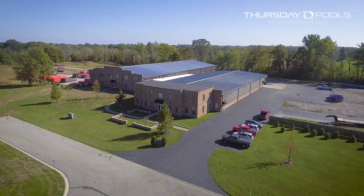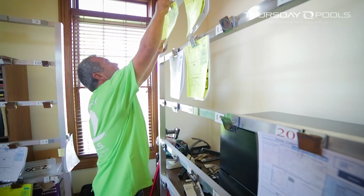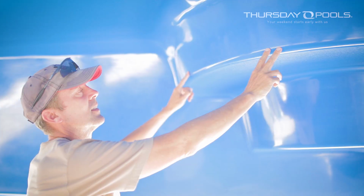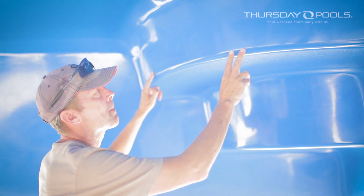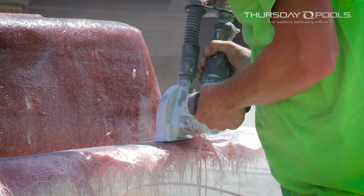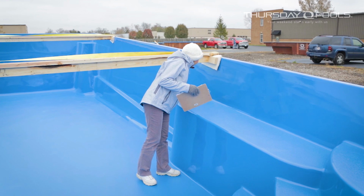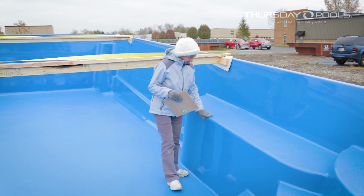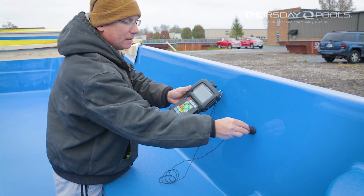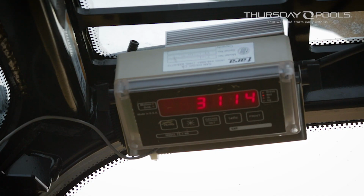Thursday Pools is the fiberglass pool industry's only ISO 9001 and 14001 certified manufacturer, so quality assurance tests are conducted throughout our entire process. Once the pool has been cured, it's removed from the mold and trimmed and is now ready for final inspection. Final inspection is a multi-step process that includes a visual inspection and ultrasonic measurements to check the pool's thickness and total weight. All of this data is recorded for every pool we make.